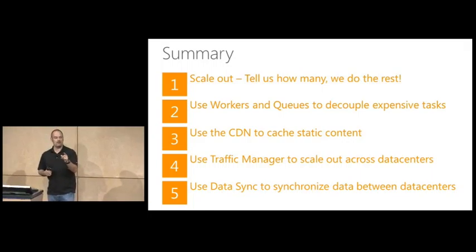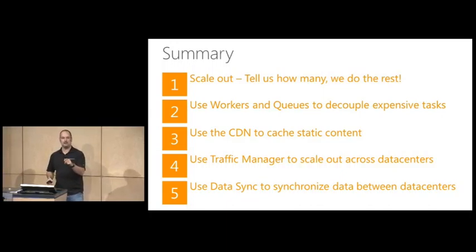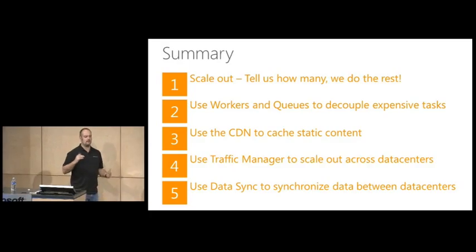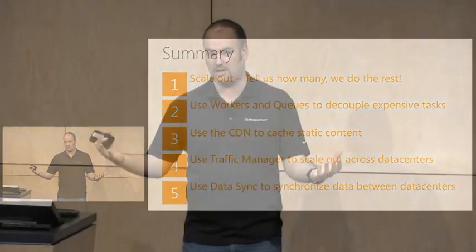So then I saw one of your talks, and you said put retry logic in, and we did, and it made it even worse. So we took it out again. So don't, right? Scale out everything, whether it's queues, whether it's storage accounts, whether it's databases, whether it's things we already get like web roles. Use workers and queues, decouple that, get rid of that work from the web tier. Do it in the background, it's great.